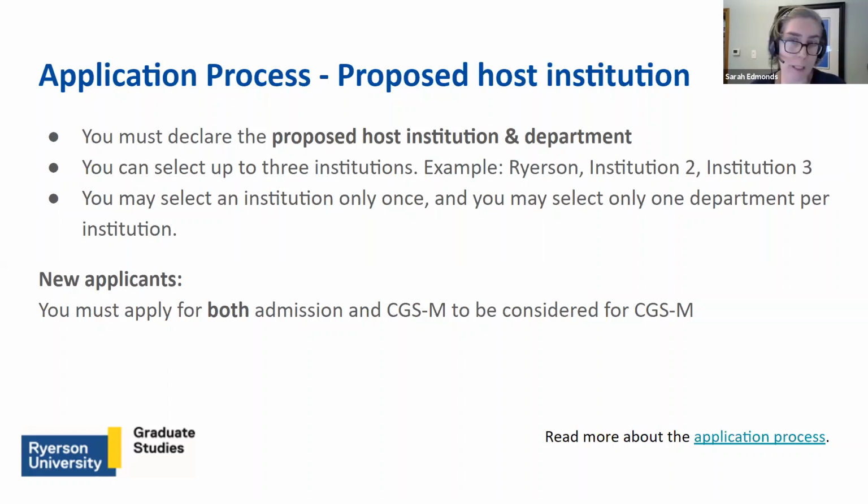If you're just going into 2nd year of your master's, then you would just select Ryerson, and you can select 1 institution once, and you can only select 1 department. So if you're applying for admission to multiple Ryerson programs, you can only select 1 program in which to hold the CGSM. And again, if you're a new applicant, you must apply for both admission and CGSM to be considered for CGSM.